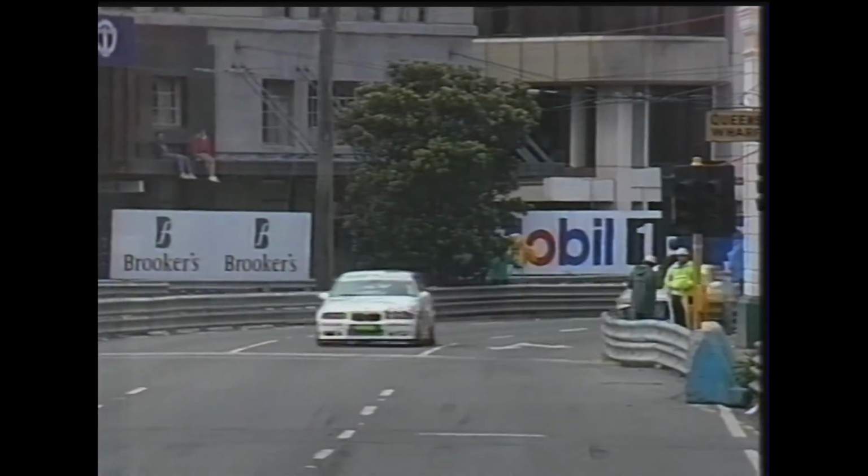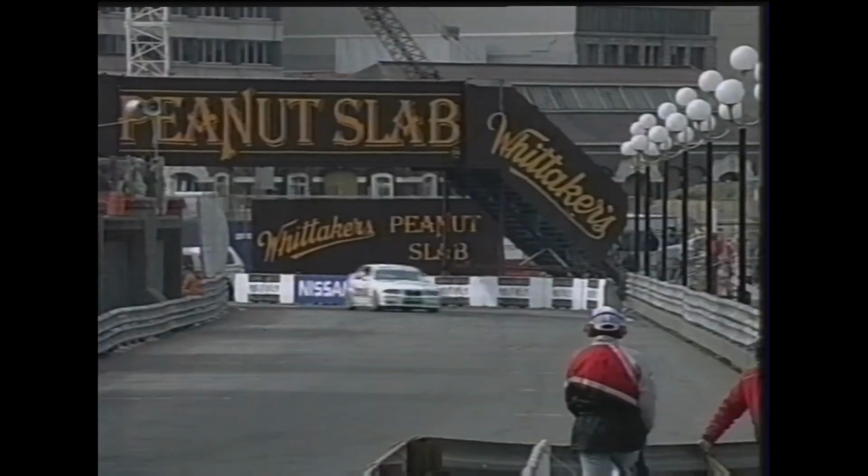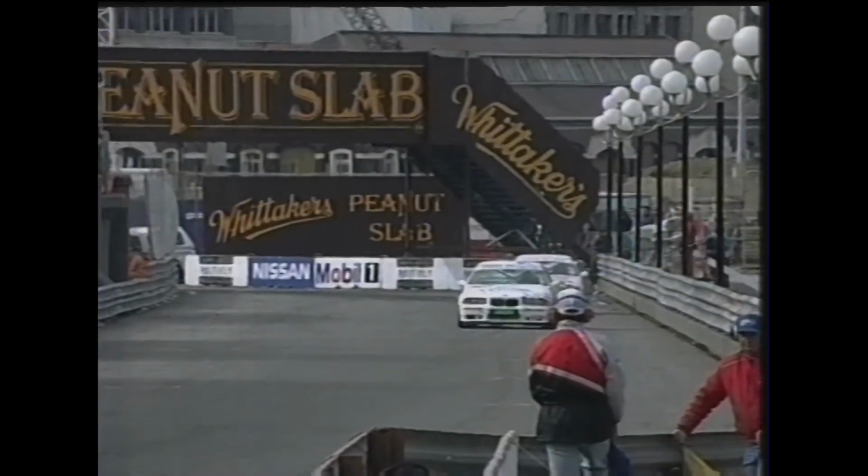And it's Harvey, Bell, Beard, Brabham and Bailey. That's your top five now. We've got a new leader, of course, after the drama with the Schnitzers, and here's the real battle now for third and fourth. It's between Jeff Brabham in the Diet Coke BMW in fourth, and the Kiwi Craig Beard twitching in the Castrol Cellnet Beamer, trying to hold on to third.